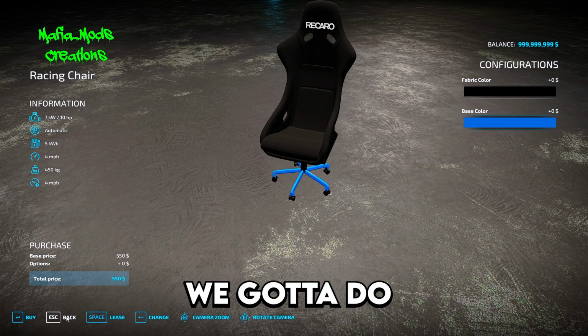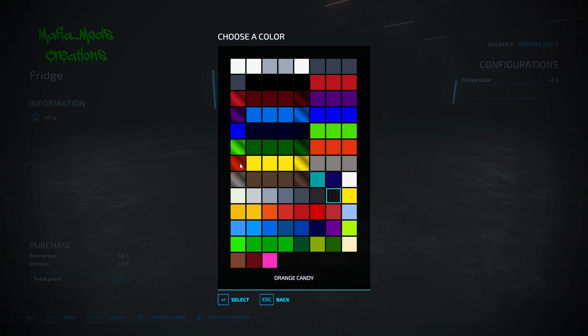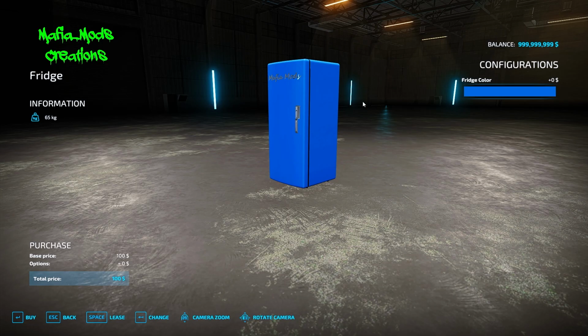So the last thing we got to do is build out a fridge. So now we got a little fridge here. So we'll probably do blue as well. That'll be like the theme with everything else. Looks good. Well, let's go pick all this stuff up. Not too far of a drive. We'll go ahead, pick it up, bring it on back, set it up, and the dealership will be pretty much ready to roll.